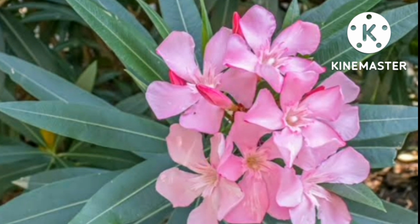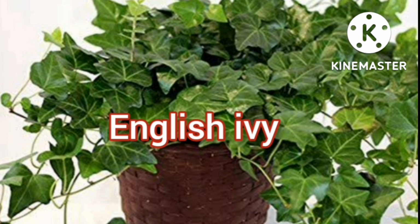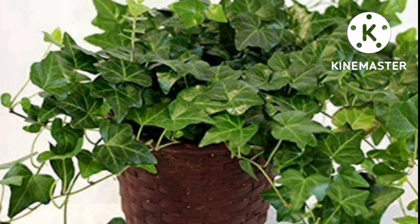And last on my list is English ivy. You can propagate it from both semi-hard and hardwood cuttings. Take 6 to 8 inches, one with fewer nodes, and propagate it in a glass of water. So friends, this is all about the topic. Hope this video helps you to find out the top plants you can grow from cuttings in the rainy season or in the monsoon season.